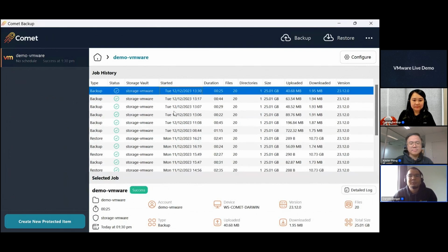It will depend on how much change has been done, but with these smaller, quicker backups, you can do them more frequently, and you'll have fewer interruptions and less strain on the client.